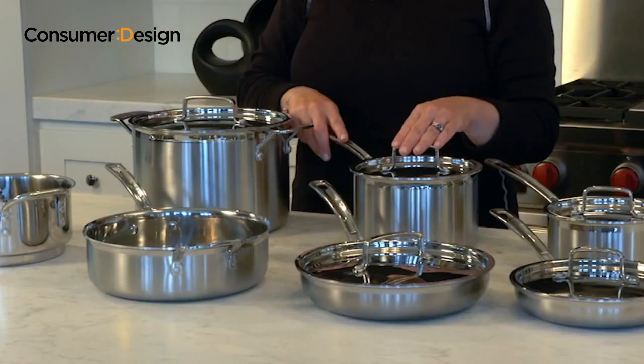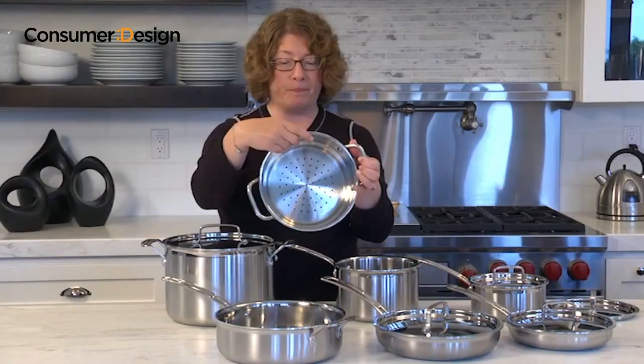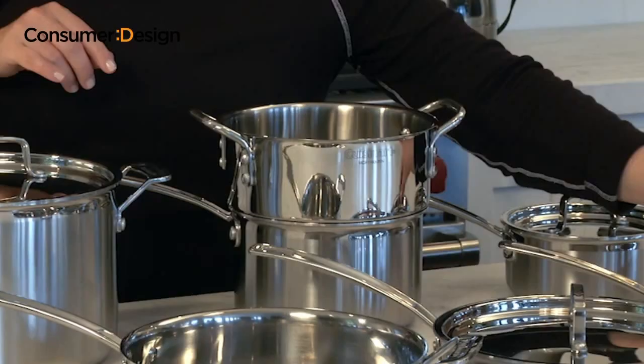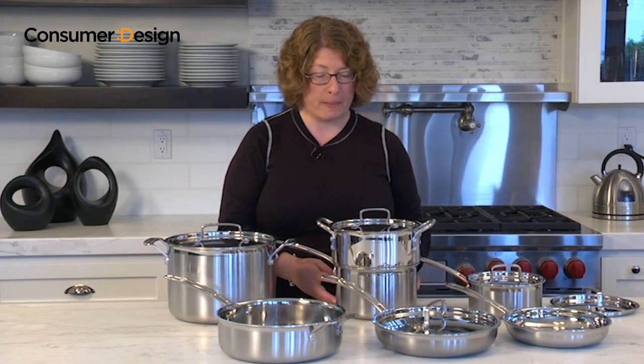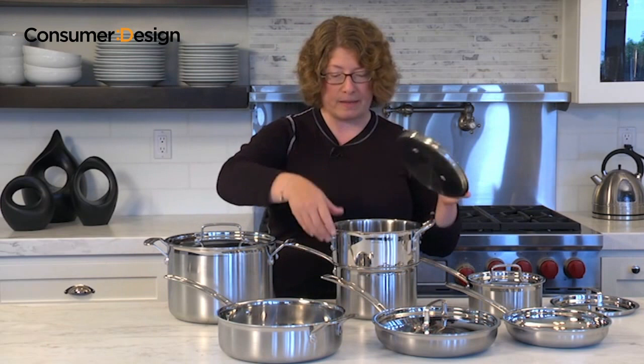This larger one actually accommodates a steamer insert, and this is your steamer insert. This is a really great piece. You just put it right here, and then you can put the lid on like so. And what happens is you put your water or broth or whatever you're using to steam your food in the bottom, and then you put your food in here, keep the lid on, and you can steam a really nice piece of fish or Brussels sprouts or any kind of vegetable that you like. So that's really, really handy and an extra nice piece.